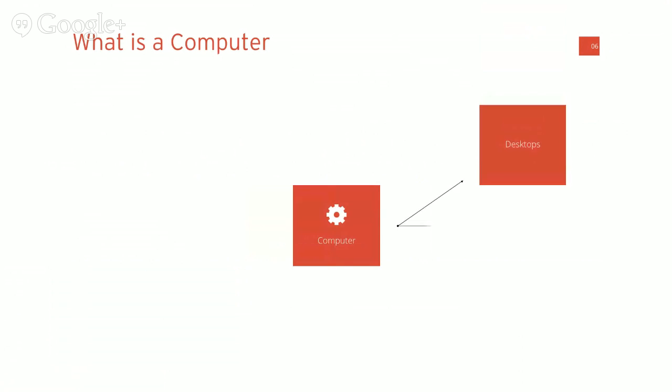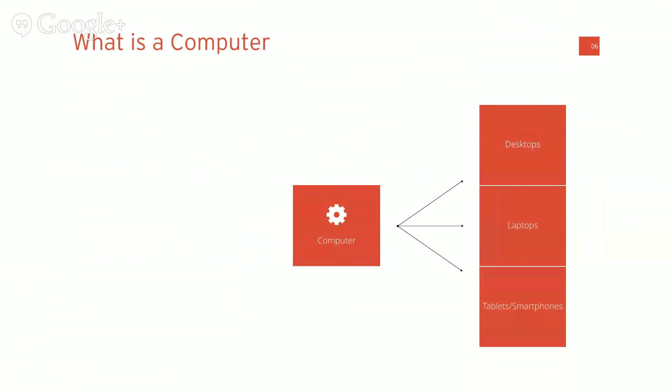So my next question, obviously, since we've been talking about computers, is: what is a computer? We know computers as desktops. We know them as laptops. I'm using one right now, a MacBook Pro. And believe it or not, tablets and smartphones are also computers. So if you look at the notes there, what is a computer? There's your first answers right there: desktops, laptops, tablets, and smartphones.